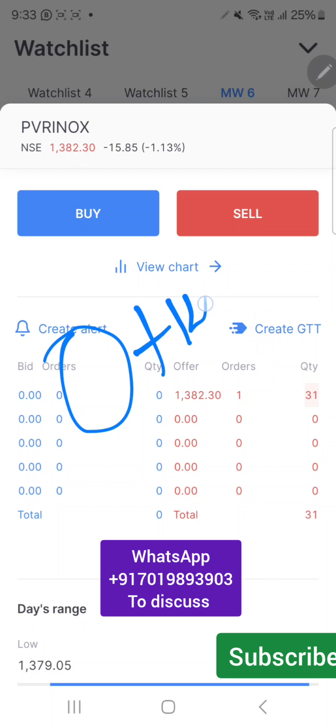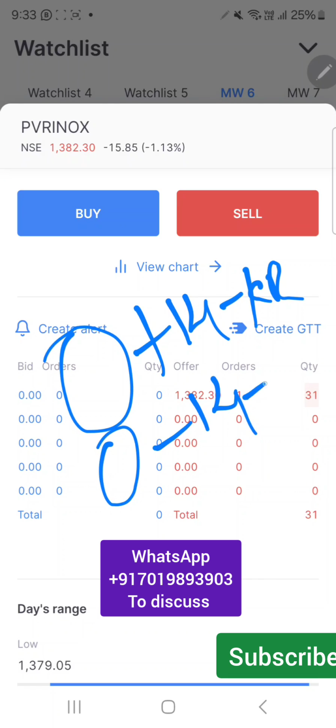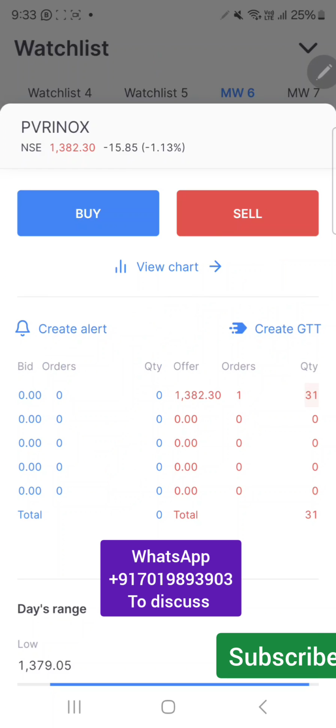Opening price plus 14 to find out the key resistance level, and opening price minus 14 to find out the key support level on this stock for tomorrow.